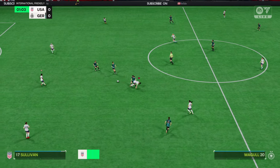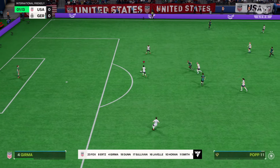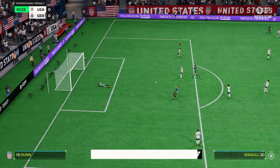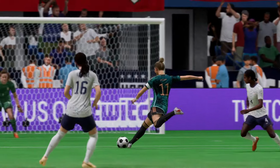Here's how it looks for the United States. Well, the two wide players are great in 1v1 situations, and their movement is also very good. But it's the midfield... Oh, Stuart, they might be onto something. Oh, tremendous save! Well, I have to say, that's a magnificent piece of goalkeeping. That's a great stop.